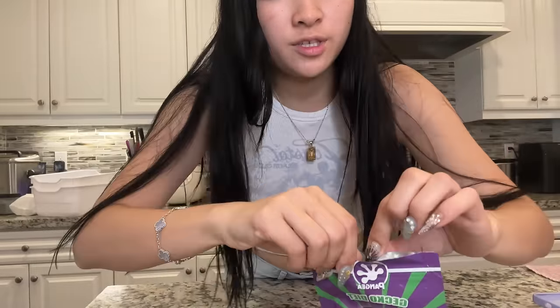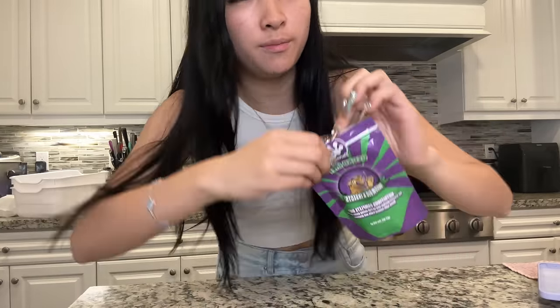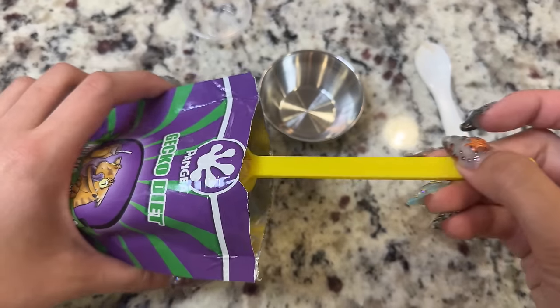All right, so the geckos are currently on this Pangea. I have a lot of different flavors for them, so I usually change it up, but they're just on the Pangea. I also give them crickets every now and then. They got crickets yesterday, and then they also have a fasting day as well. So we're just gonna leave the food in there for them, but this is what it looks like. And then you just literally mix in water and this powder.